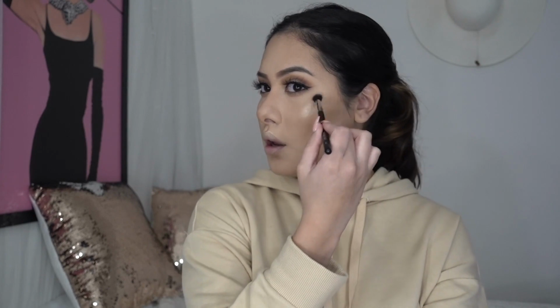And that is so pretty. And I always put it at the cupid's bow. I don't know why, I've just always done that. Okay. That is so pretty. There we go, so highlighted cupid's bow, cheeks, tip of the nose, the bridge. It's so pretty. I'm obsessed with this.